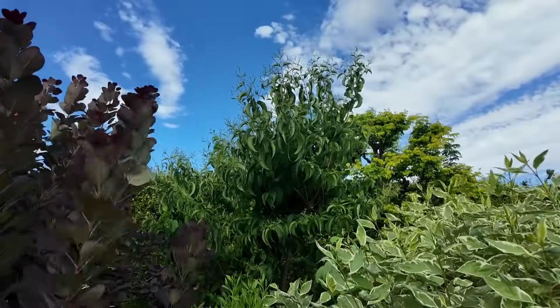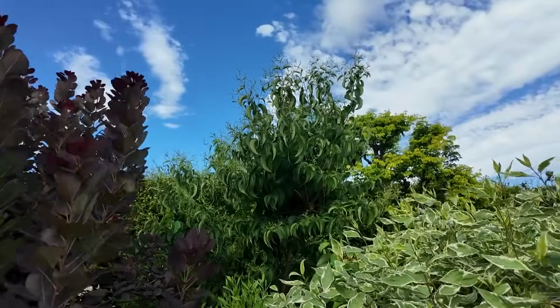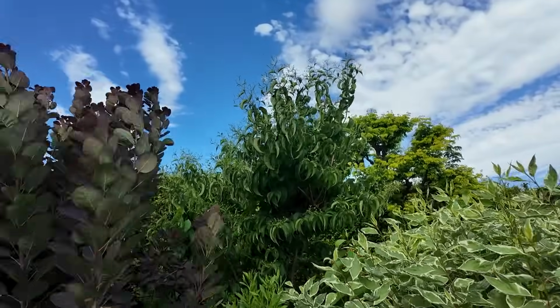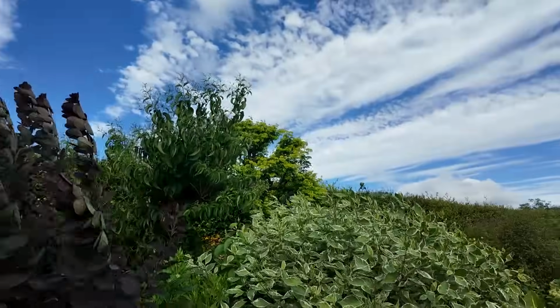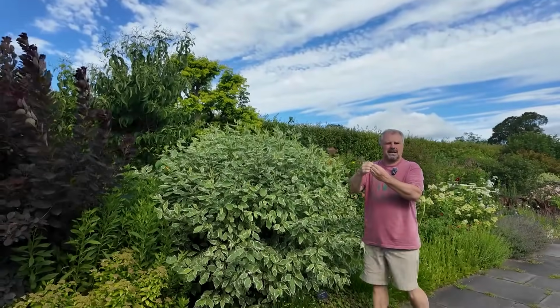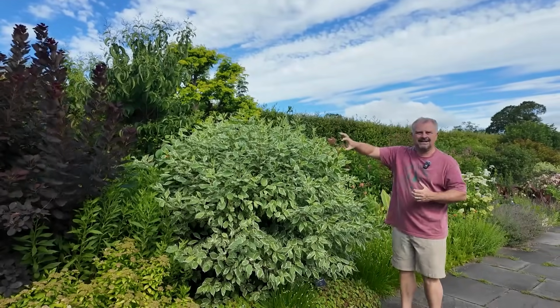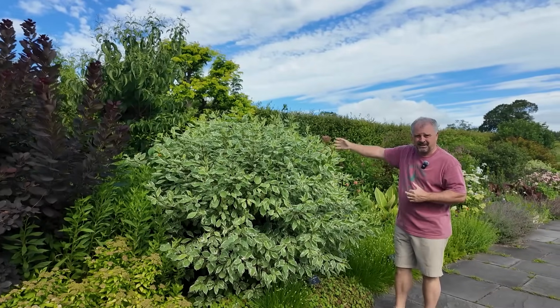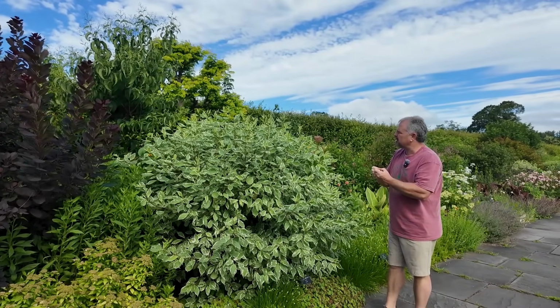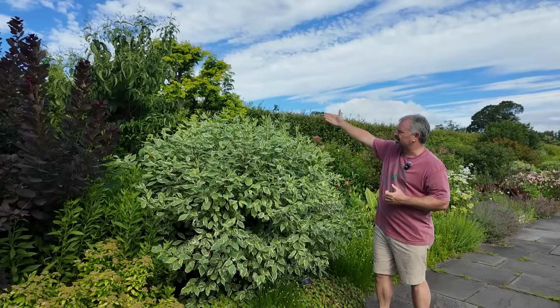It'll bloom white in a few weeks. The buds are on them now. And then where the flower connects onto the plant, the calyx behind it will turn bright red. So you get this white flowering, and then it appears to be red flowering, but it's just the calyx that's left over. And then it has exfoliating bark, a lot of great qualities to Heptacodium.